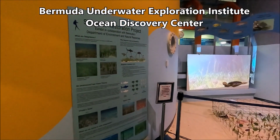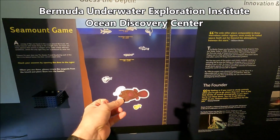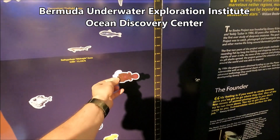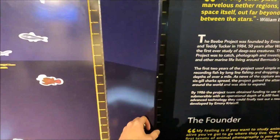Here's a display about the seagrass restoration project here in Bermuda. This exhibit has you play a game where you put the sticker on the zone that you think the fish is in, and then you check to see how you did.